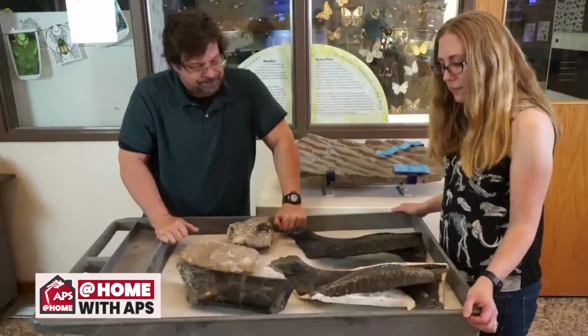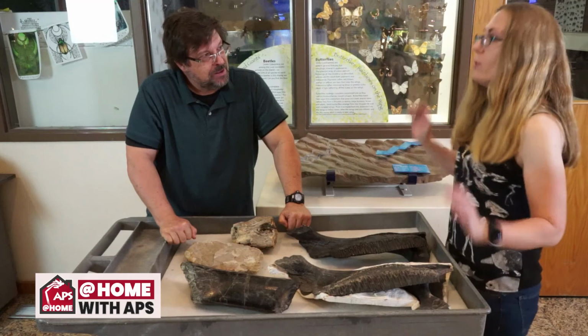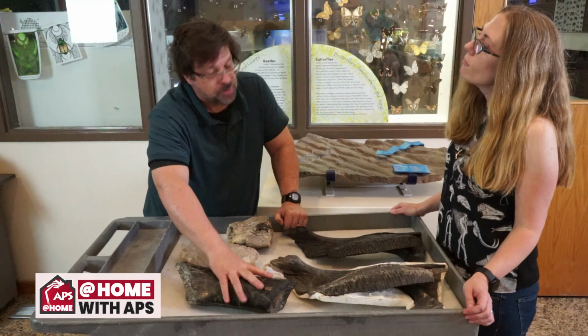And so when fossilization happens, we have minerals that are replacing the cavities where the organic material once was. So it's a mixture of replacement of the organic material, and usually some sort of alteration of the original mineral or the original material.